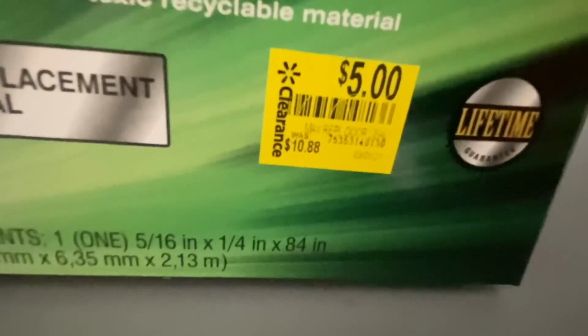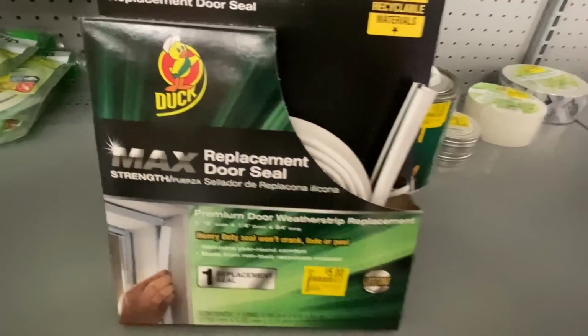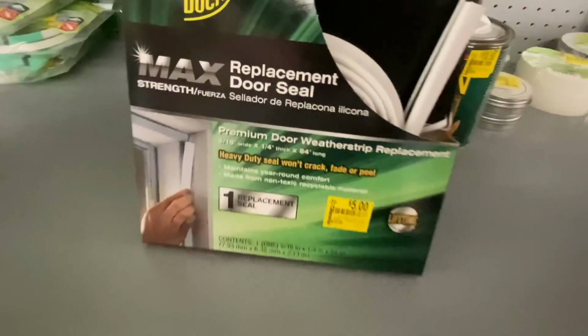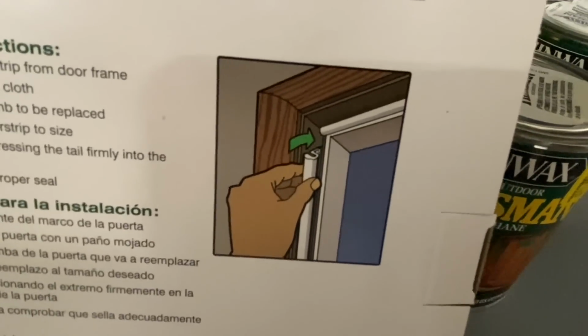And regular price is $10.88 down to $5. I have no clue what this is, but if you need a replacement door seal, it's $5 at Walmart. Here's the UPC. And I guess this is how you use it.